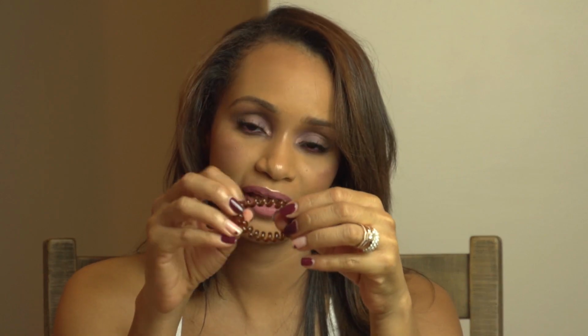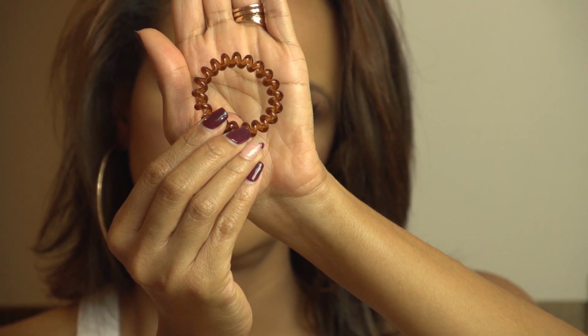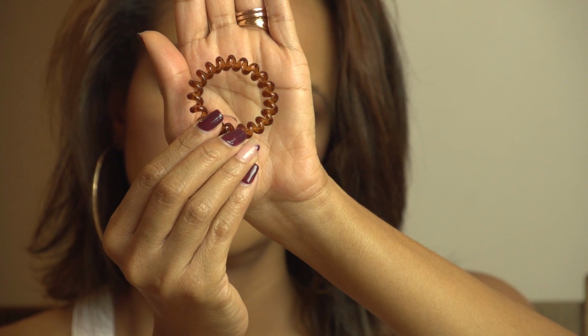The next thing that I cannot live without for my hair is this. It's the Scunci Dent-Free Ponytail Holder. This is amazing. It comes in a pack of 12. Clearly I've been using from this one, and it's the perfect thing for your hair, especially if you have just washed and taken your time to blow dry and flatten it, seeing as no one can go anywhere right now. These are perfect for not leaving dents. I'll put it in my hair right now to show you.